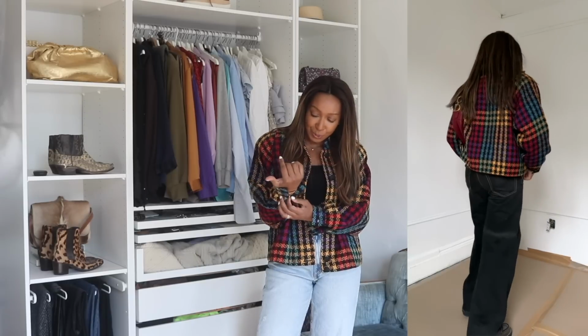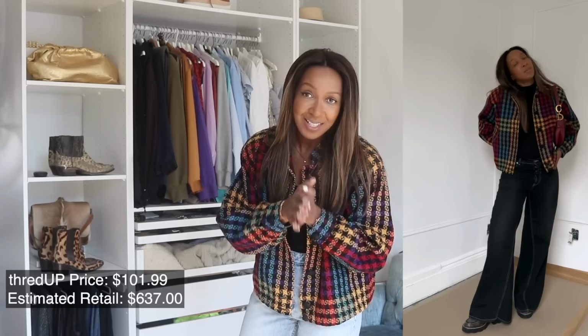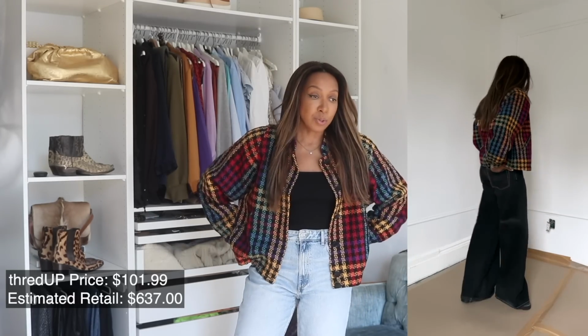Check out this jacket I got. And I just love the color of it, and it's boxy, which is exactly what I like. Oh my God, my flies are under. The brand is called Doncaster, and I love the colours of it. It's just a nice boxy cut, cute little pockets, almost like bomber jacket style. I got this for the ThredUp price of $101.99. I just thought it was a fantastic piece. Great colour combinations. This is like a perfect autumnal palette.